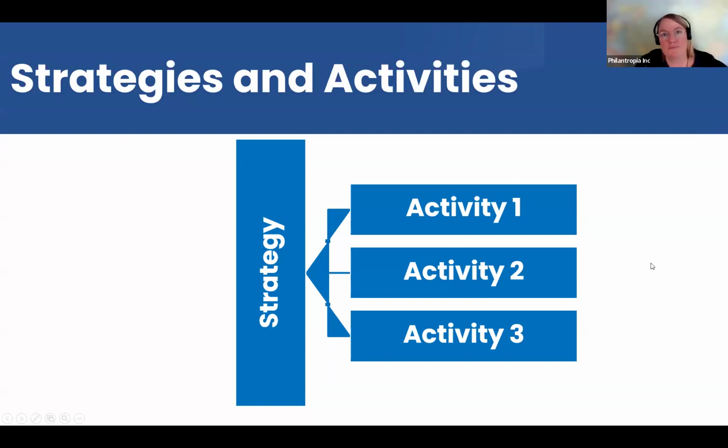So there are different strategies that you can follow to achieve the same goal. For example, to achieve the goal of enhancing the education of children, you could either follow the strategy of training the teachers, you could follow the strategy of handing out materials, or you could follow the strategy of creating awareness amongst parents. Those are three different strategies with their own activities that lead to the same goal.